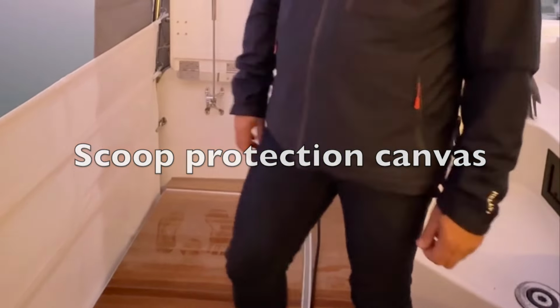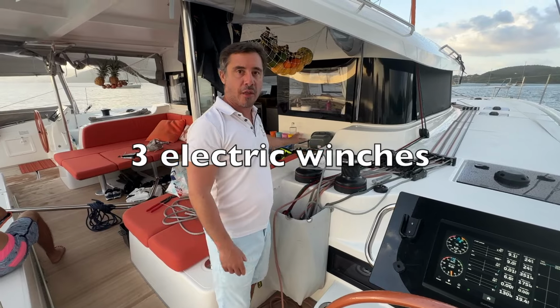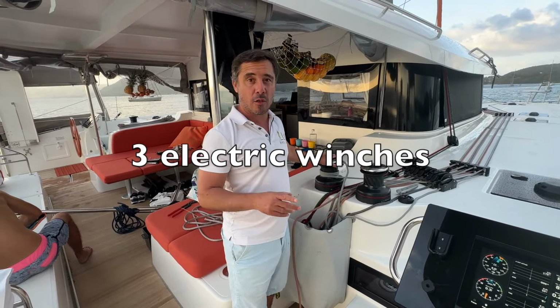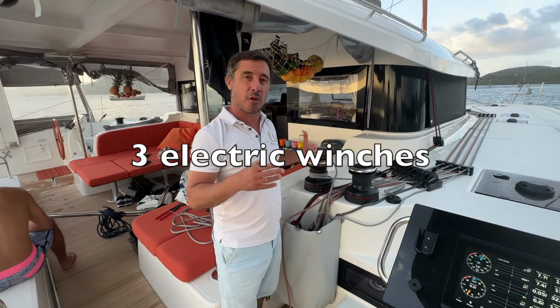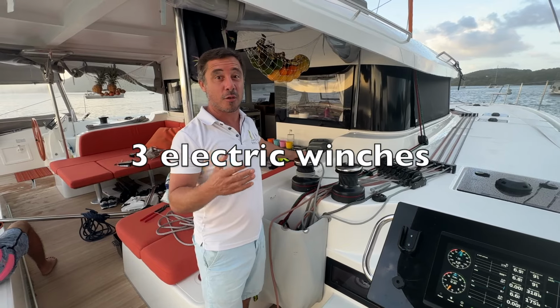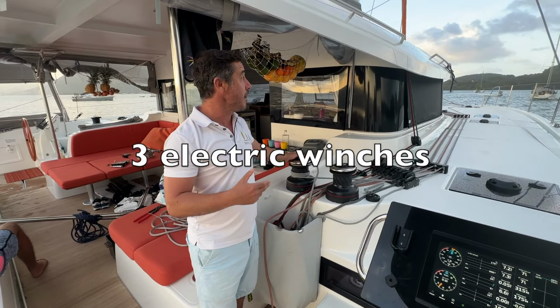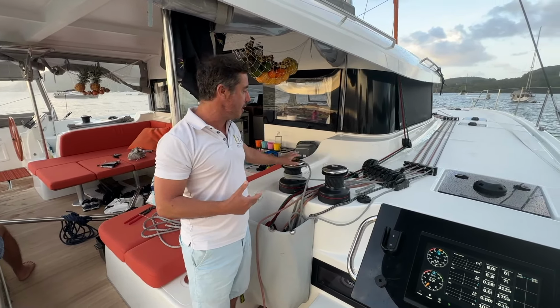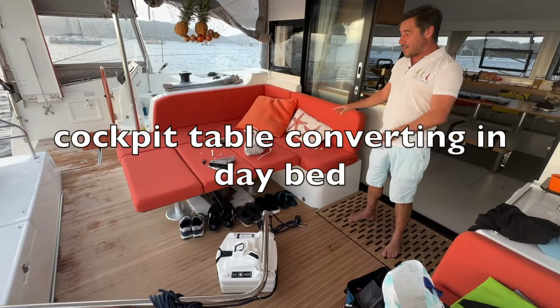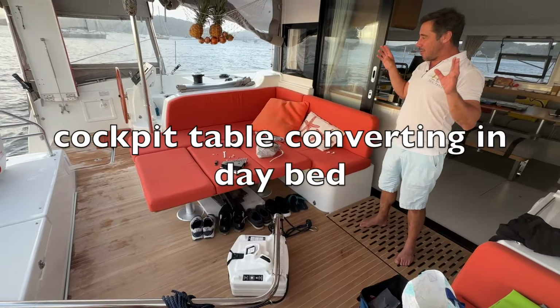Beatrice and Jean-Pierre wanted to have all electric winches, so we have two here and one on the other side, so it makes it really easy to maneuver, which is great because they took sails that are bigger than the normal sails. So the XS 14 is already a powerful boat, but theirs is really performance oriented, so the electric winches are very helpful.